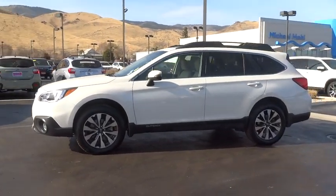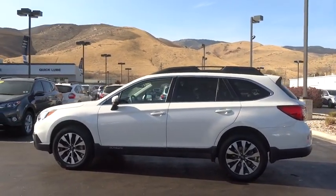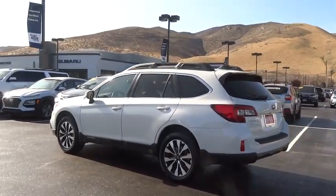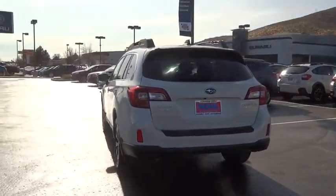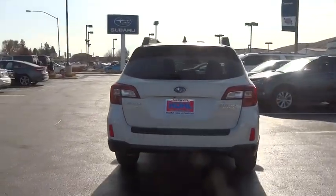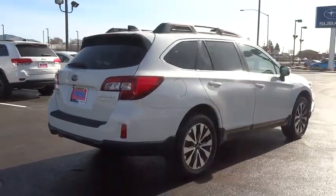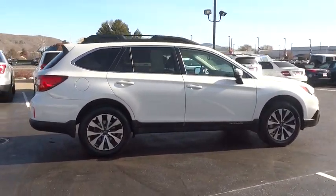Power liftgate, heated seats, power passenger seat, navigation system, traction control, dual airbags, Bluetooth wireless data, hands-free phone, alloy wheels, power steering, four-wheel disc brakes, center armrest, electronic stability control, power windows, CD player, rear window defroster, fog lights, security system, trip computer, heated front seats.